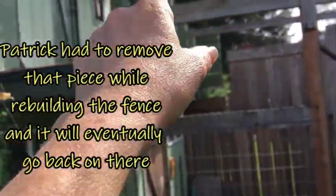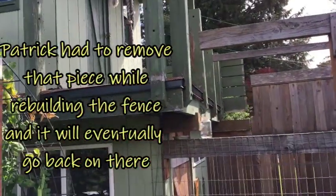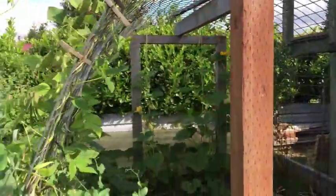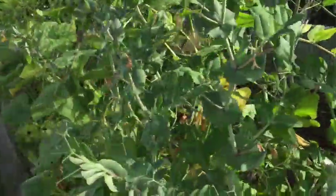That went right there, and we used to have a zip line that went from there, tied to a big cedar in the front yard that is no longer there. So we no longer have a zip line.